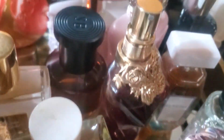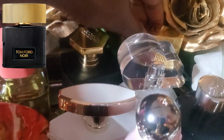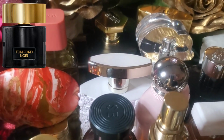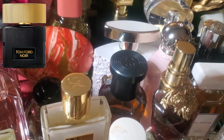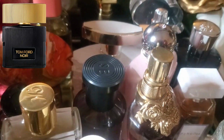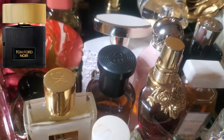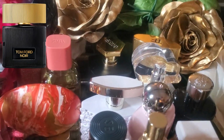And last but certainly not least, I know you all see this. This is a re-up. I feel like this was on my January tray, for those who have seen my tray before. And I feel like I did not give Tom Ford Noir a really great shot. Not even a shot. I didn't wear it. Let's just call it what it is. I didn't wear it on my tray for January, but I really do want to wear it. It was on January and now it's for February.